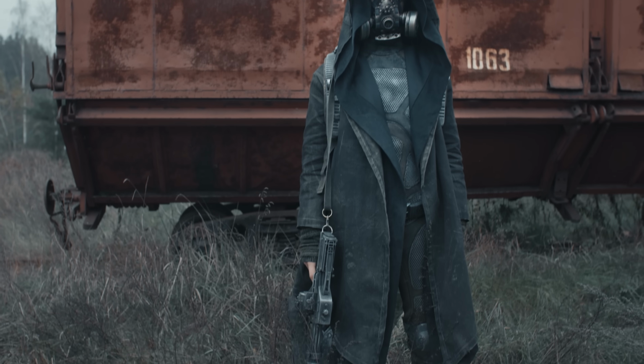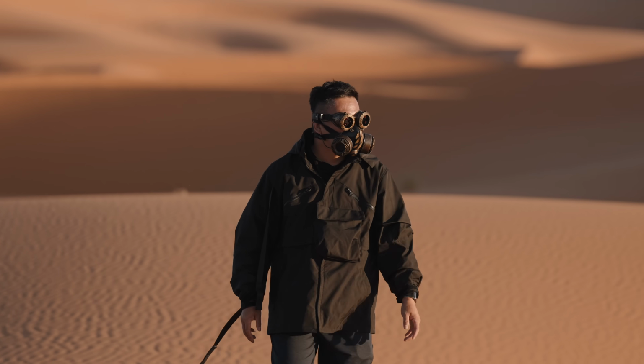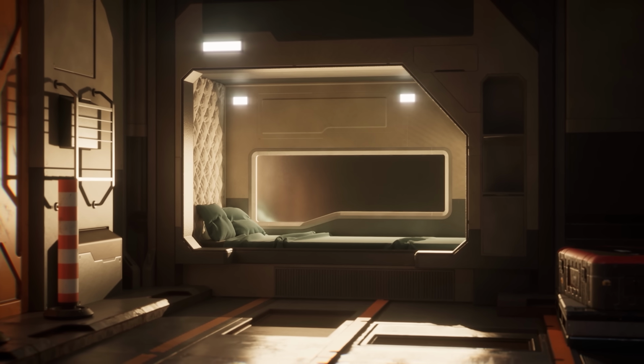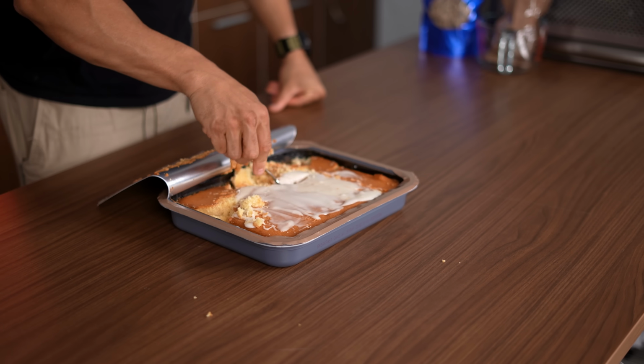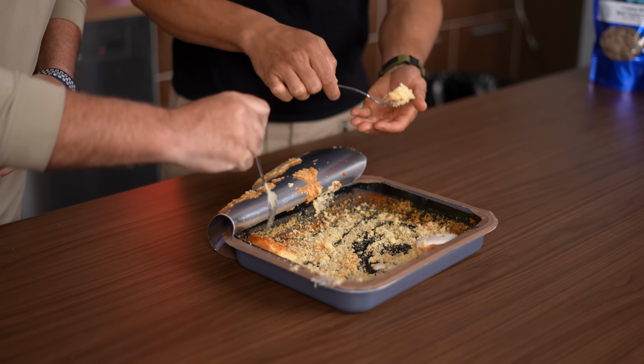Everybody else is outside the bunker, banging on the door, gnawing on their own limbs. And you're inside, chowing down on cockroach stew for dinner. Yeah, and you're still munching away on your breakfast cake with icing. It's a little bit dry, but I think it's pretty good. I just got to try one more piece.